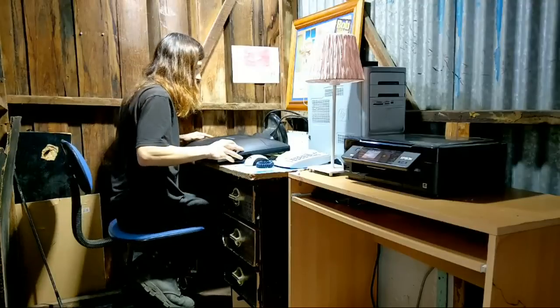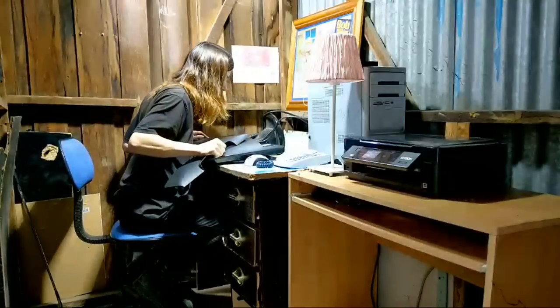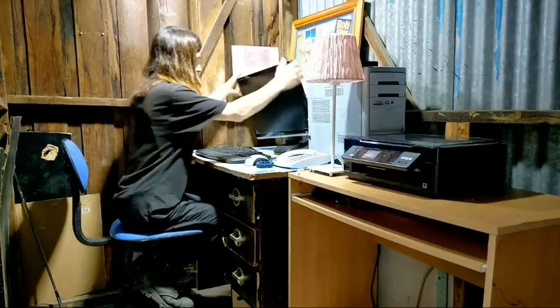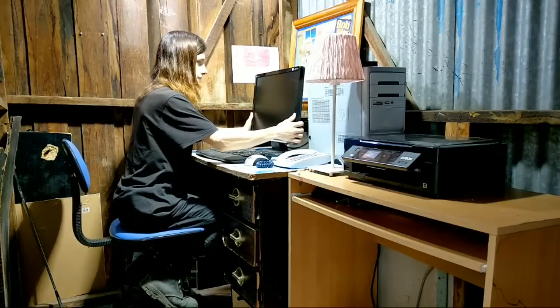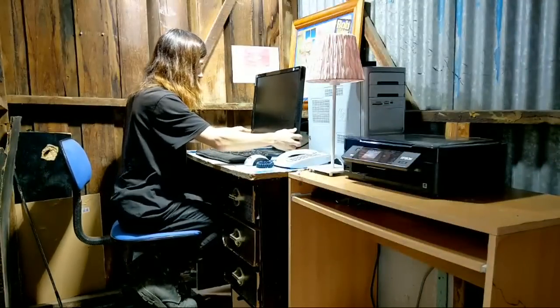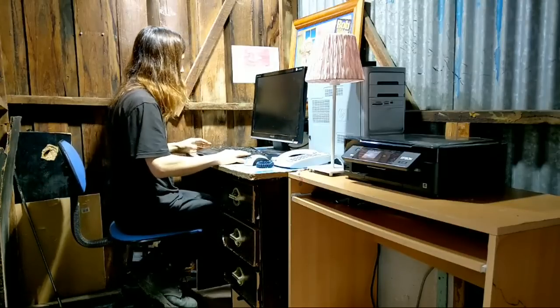Man, better put it down gently. Signal cable's in there. Sit up and be proud. Come on! Stop flickering! It's so bad! Widescreen monitor is supposed to be better than those 4x3 ones.